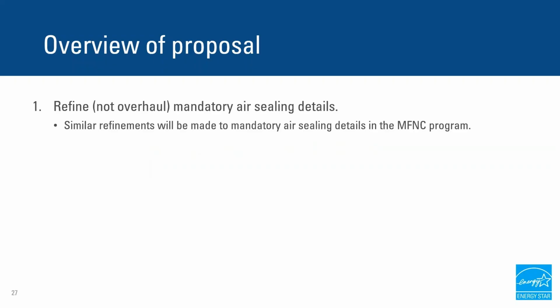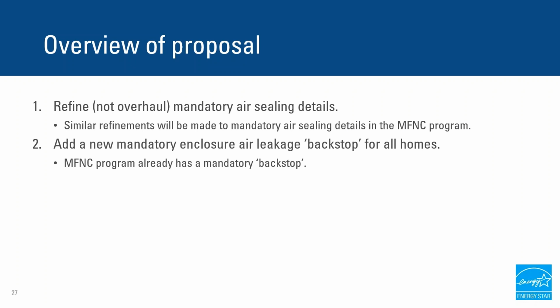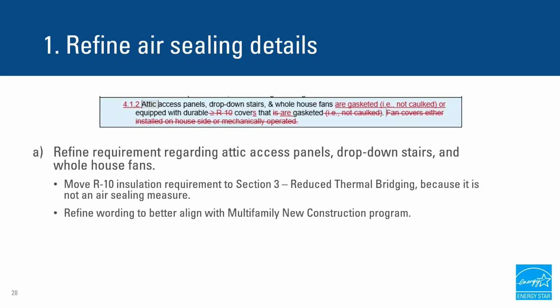So what is our proposal here? Part one is to refine but not completely overhaul the mandatory air sealing details. Similar refinements will be made to the mandatory air sealing details in the multifamily new construction program, and Rebecca will be talking more about that later today. During some preliminary outreach, raters really cautioned us not to throw out the baby with the bathwater. They felt the mandatory air sealing details are playing an important role in the program today. So we don't want to completely overhaul things, just refine things. Part two of this proposal is to add the new mandatory enclosure air leakage backstop or limit for all homes. And again, the multifamily new construction program already has such a backstop.